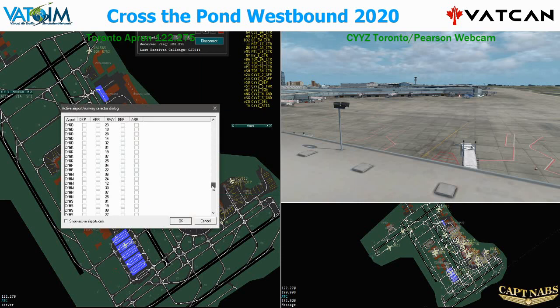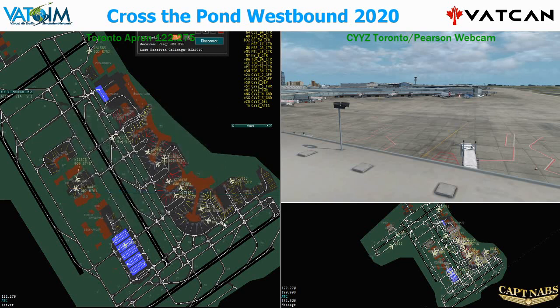Toronto Apron, WestJet 2610, requesting push and start at gate 1749. WestJet 2610, Toronto Arrival, good afternoon. Push lane 9, tail north, call ready for taxi. Lane 9, tail north, we'll call ready for taxi, WestJet 2610.